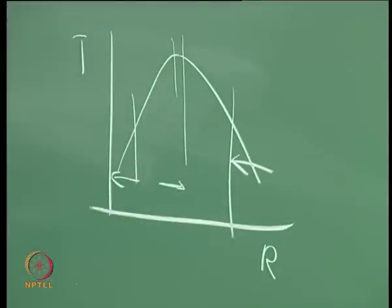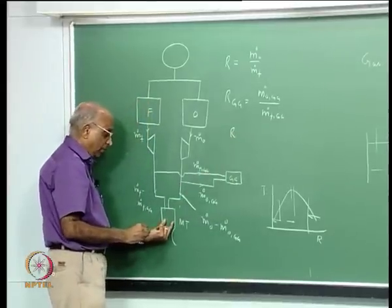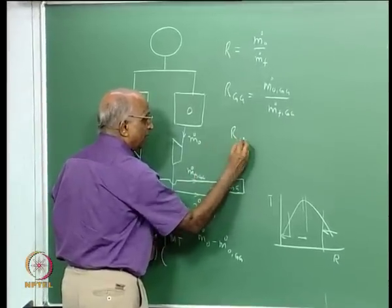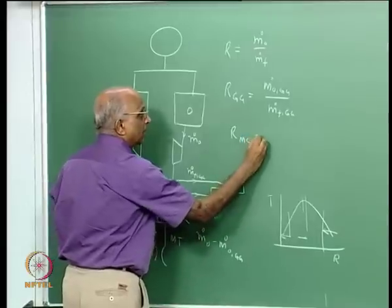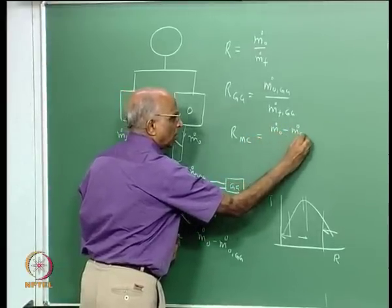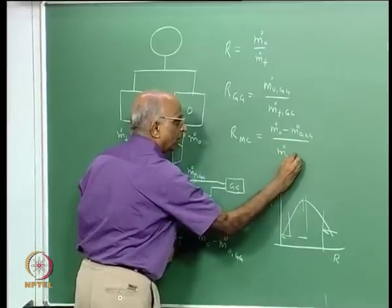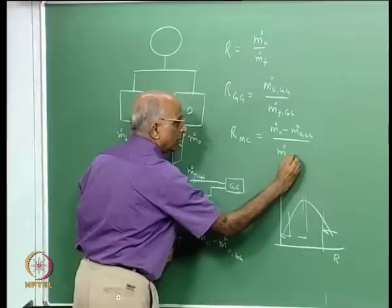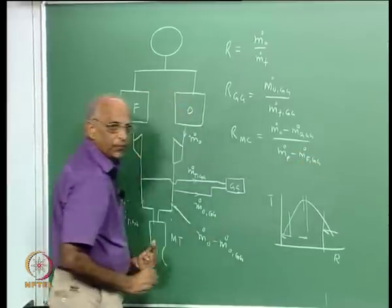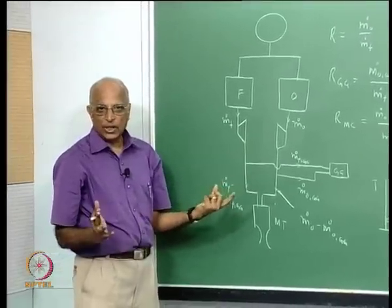Therefore, now I write the value of the mixture ratio in your main chamber, which generates the thrust. Let us say, I call it RMC, is equal to M dot O minus M dot O corresponding to the gas generator, divided by M dot F minus M dot F, which goes into the gas generator. Therefore, you have three mixture ratios to contend with.